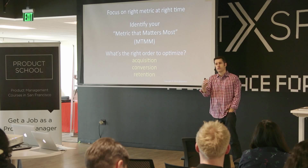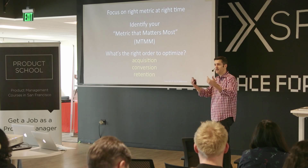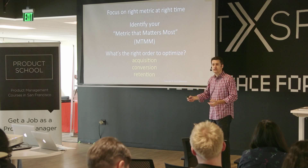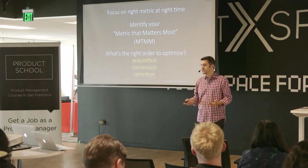And I talk a lot in other talks about the leaky bucket metaphor. Retention is basically how much water is staying in your bucket versus leaking out, customers being the water. Then conversion, and then acquisition. That's the way to get the most ROI on your marketing dollars in general.